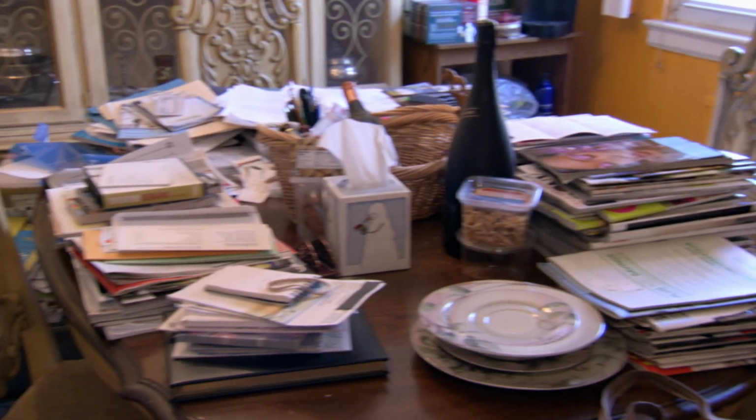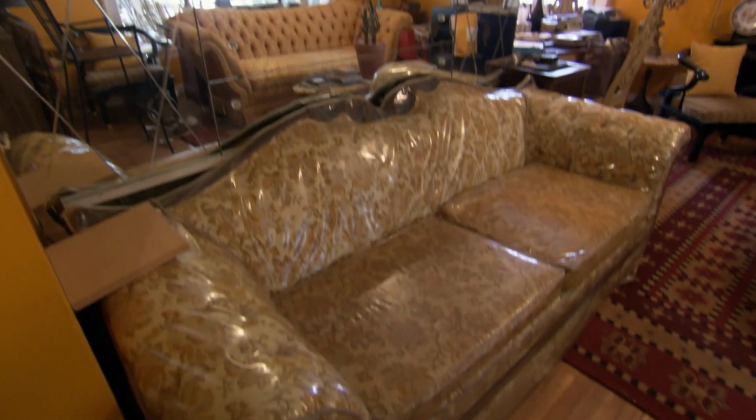When you put your house up for sale, you must prepare it to look its best. And this means decluttering, removing excess furniture and personal items. It's about putting the past behind you and moving forward.